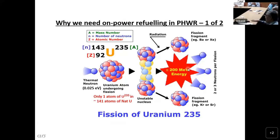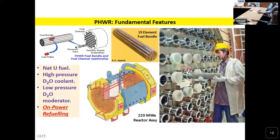Reactor physics is very important for any part of nuclear engineering, but I will miss it for the present here. Time is not there too much, so I will skip these two.